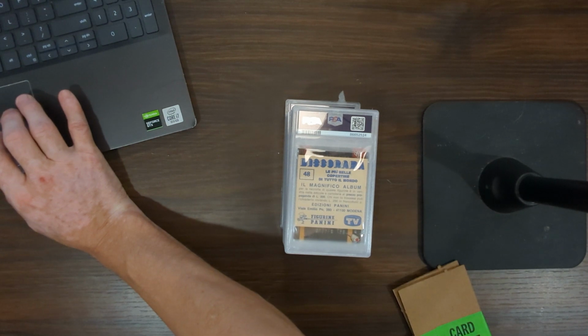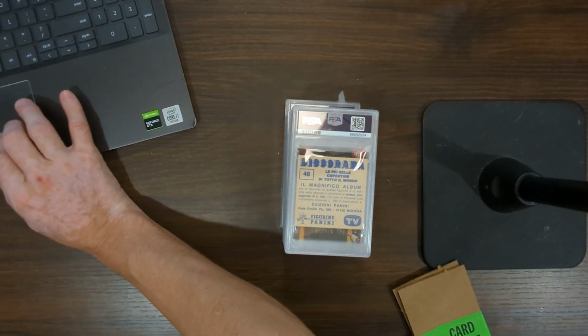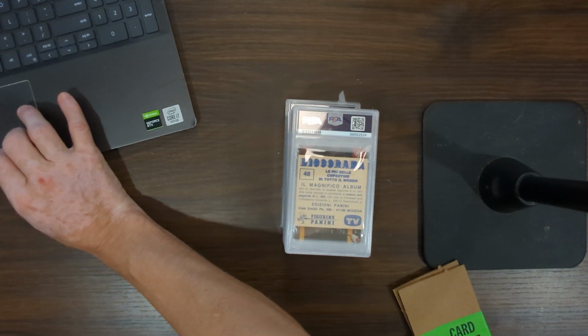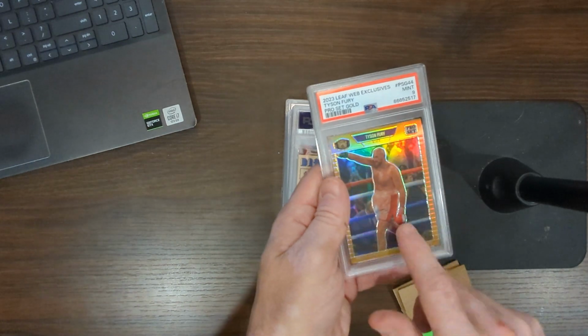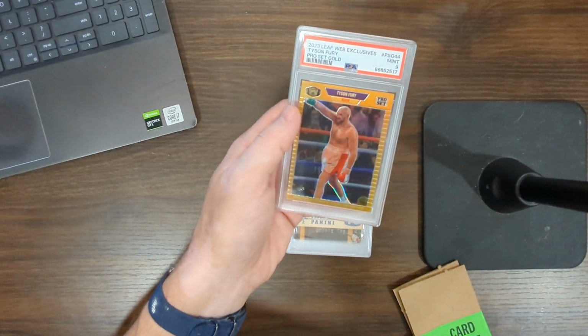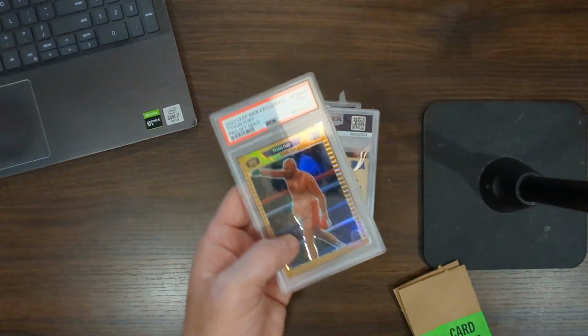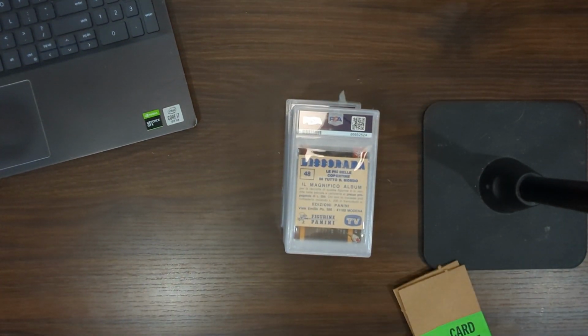Like I'm pretty sure I saw 10 PSA 10 of Hogan's go for under $20. I was like, holy shit. So this is a pop 6 with no 10s. No 10, so that's interesting. I got to look at my other ones and try and get a 10 on it. No 10s, pop 6, and PSA 9.